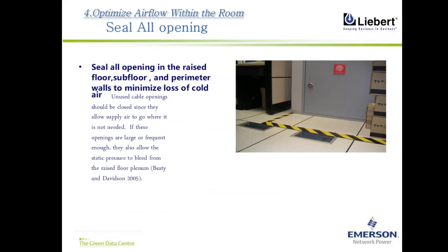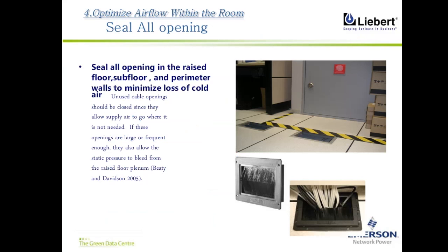Again, how to stop the mixing of air? By sealing. We have to seal all the openings: the raised floor, subfloor, or perimeter walls. Normally we have seen that when we do the raised floor, the perimeter area is never properly blocked. There are a lot of leakages, so that again gives a less efficient system. We have to avoid all those things. You can see over here how the openings for cables are properly sealed at the bottom of the slide, so I am avoiding the cool air coming out from the raised floor.